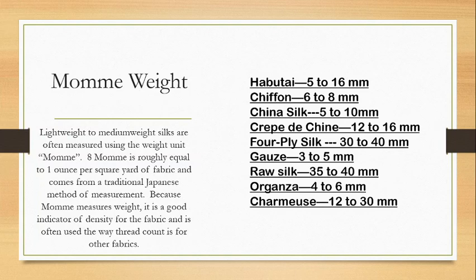Here on the right, I have basic weights. Mame is basically abbreviated the same way as millimeters, so mm. So if you see that for fabrics, especially silks, it's not millimeters. It's mame. They'll have different varieties of silks. Any silk can typically be weighed with the mame weight, but we'll typically see lightweight to medium weight silks.